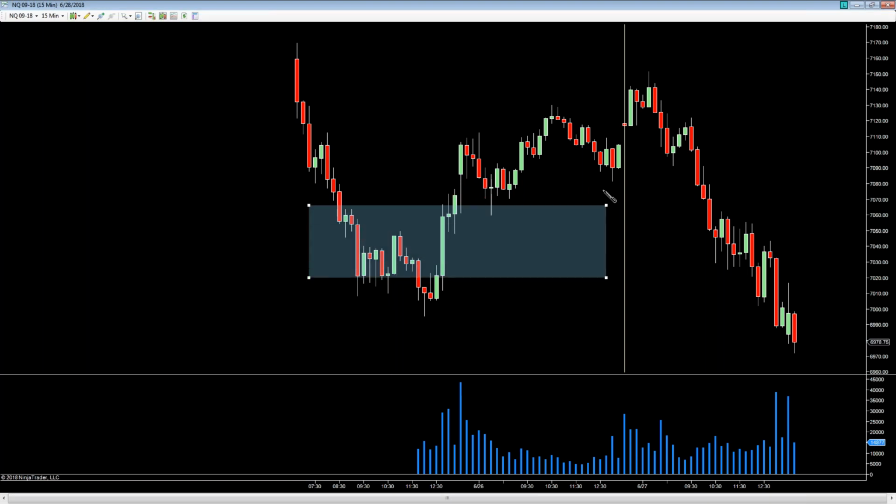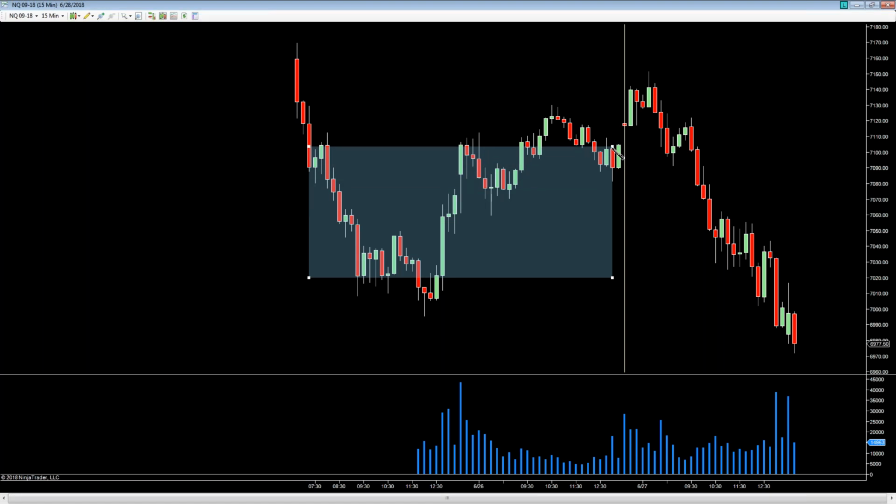I would probably say 70% of the trading fell somewhere in here, right? They were a little bit high. They got down here, then they recovered, and it looks like they spent about 70% of their time within this price range. Well, that would now be my value area for the next day.